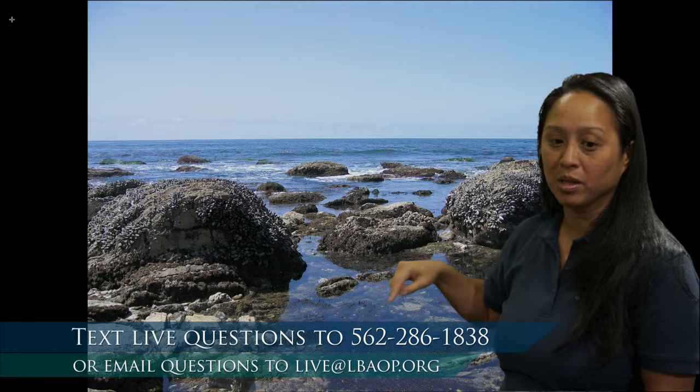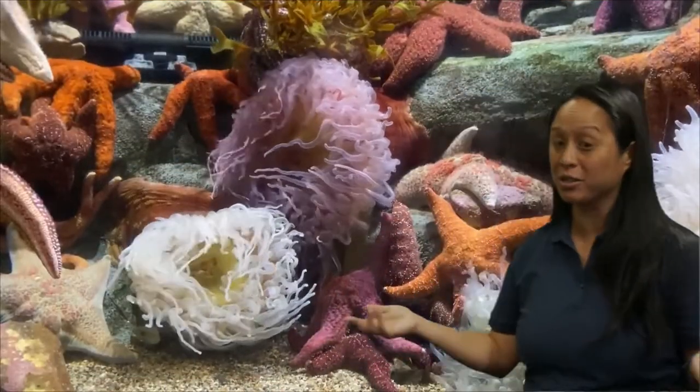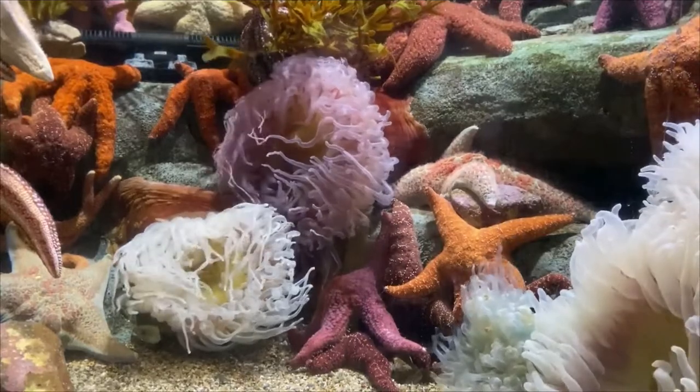And then down below, it's a little harder to see. So we're going to show you an underwater image of what one of our tidepool habitats here at the aquarium looks like. And we can think about that and take a look at what we notice there. So the tidepool habitat changes a lot during the day. In fact, there's a lot of movement. You can see a little bit of movement right here.